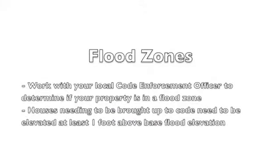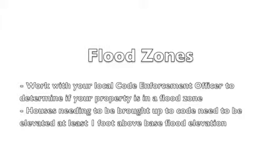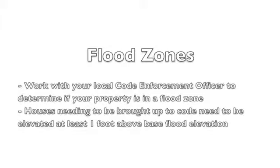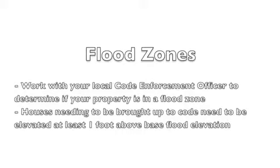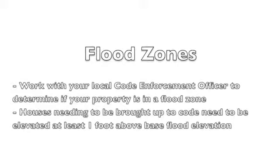Flood zones. Work with your local code enforcement officer to determine if your property is in a flood zone. Houses needing to be brought up to code need to be elevated at least 1 foot above base flood elevation.